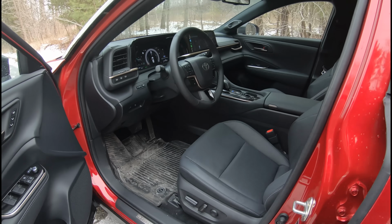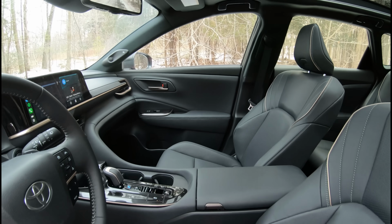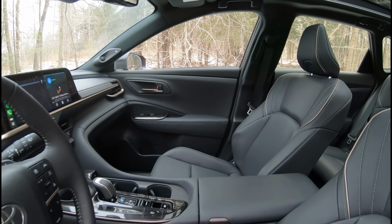In terms of spaciousness, well, you and your front seat passenger have an abundance of room. There's plenty of storage here in the armrest, a couple of cup holders, little spot here for random things, bottle holders in the doors as well.